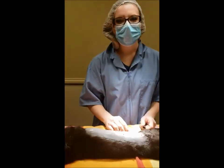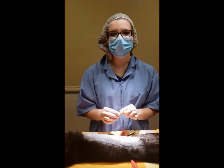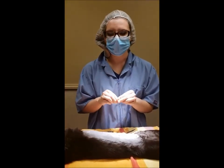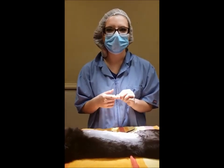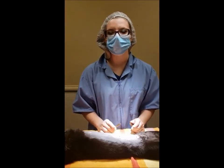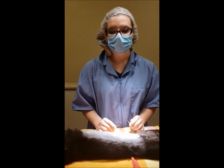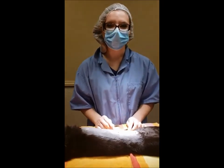Things that would indicate that you do not want to remove the sutures is if the incision is not fully closed, if it's swollen, if there's any oozing or any type of pus, then you would not want to remove the sutures, and you would just alert the attending veterinarian. That way they can examine it and kind of determine what we would need to do.